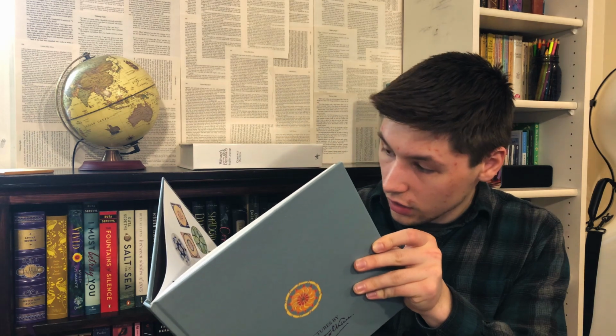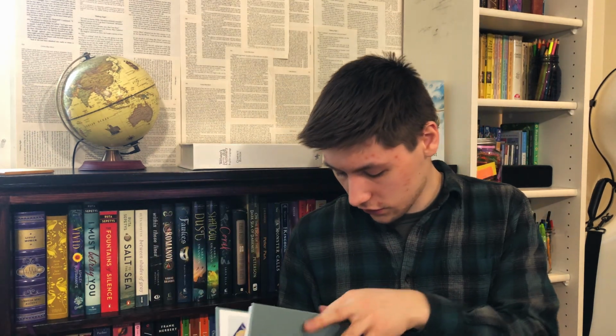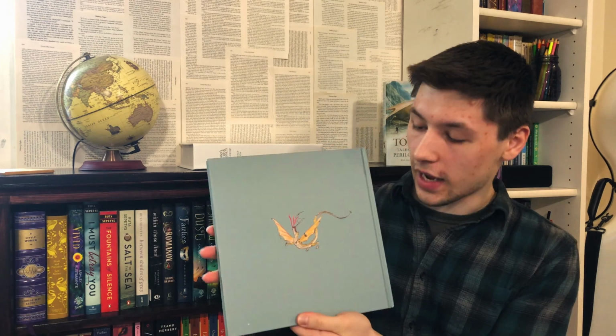On the inside you have another one of these, and I will tell you what they're called if I can find them. They are called heraldic devices. So the one on the front here, does it tell me? It doesn't tell me whose heraldic device is on the front here. Do we have some on the next page? I don't believe we do. So I can't tell you who this heraldic device belongs to. That's unfortunate. But we still have a heraldic device on the front there. That's very nice. On the back we have Smaug.